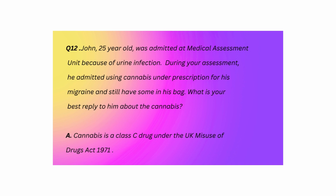Q12. John, 25-year-old, was admitted at medical assessment unit because of urine infection. During your assessment, he admitted using cannabis under prescription for his migraine and still has some in his bag. What is your best reply to him about the cannabis?